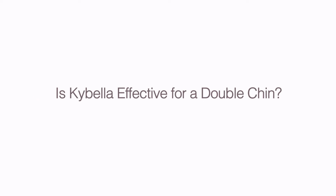Is Kybella effective for a double chin? The way Kybella works is this is a substance that interrupts the cell membrane on fat cells, and so it makes those cells go away.